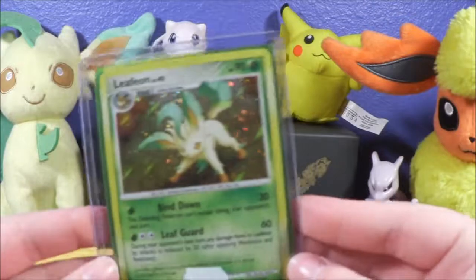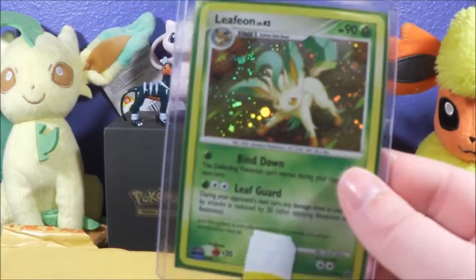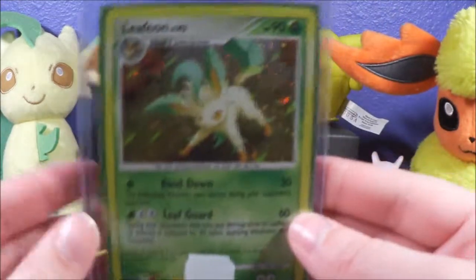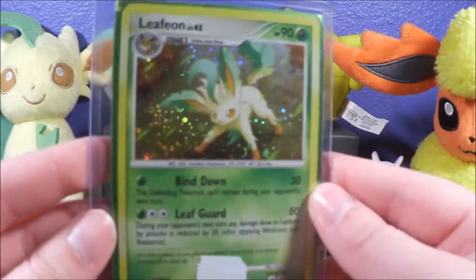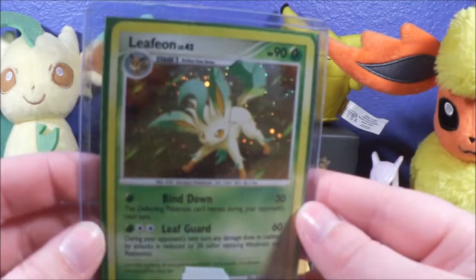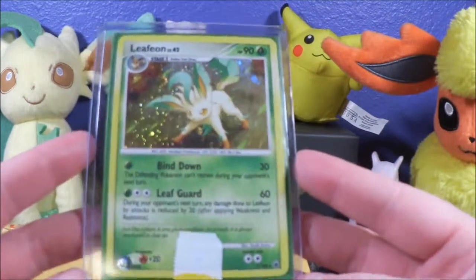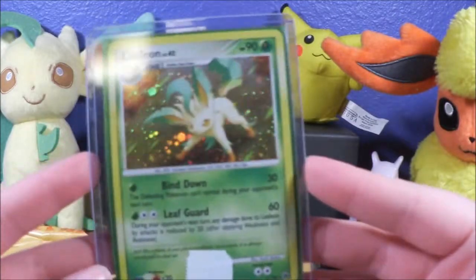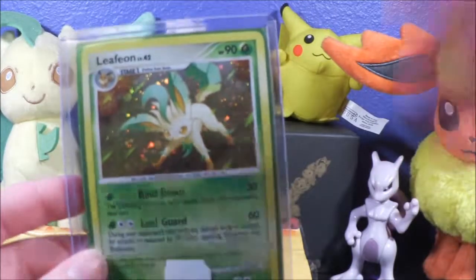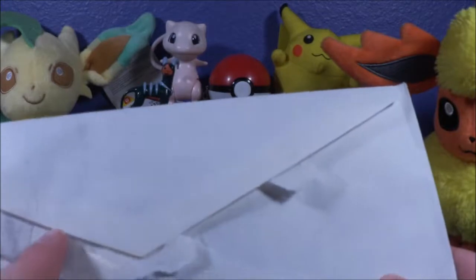So here's another card. This is a Leafeon. This one is from Majestic Dawn, I believe. Yes, this one is from Majestic Dawn. It's just, again, a gorgeous holo pattern. Some of these older cards just have awesome holo. And again, it's a card in perfect shape. Leafeon is another one of my favorites that I want to collect all of them. Let's see. This one was another one that was in the wet mailbox, but it did not get damaged.